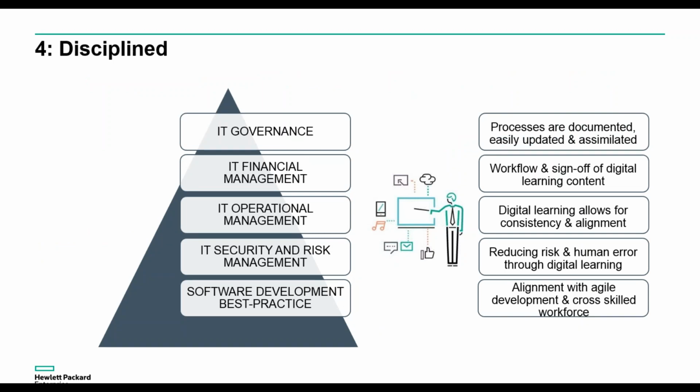Our digital learning solution helps to easily capture and document processes and assimilate and share these across the business. In addition, it manages the workflow and sign-off processes of learning content to maintain standards and accurate and relevant knowledge to the users. It also supports consistency and alignment across the business, reducing risk and human error.